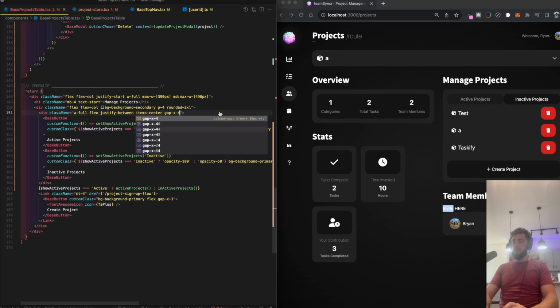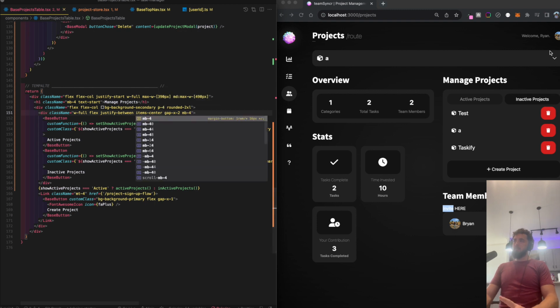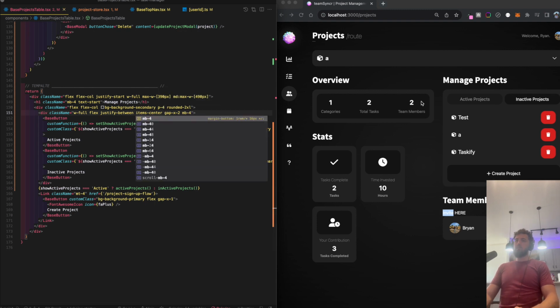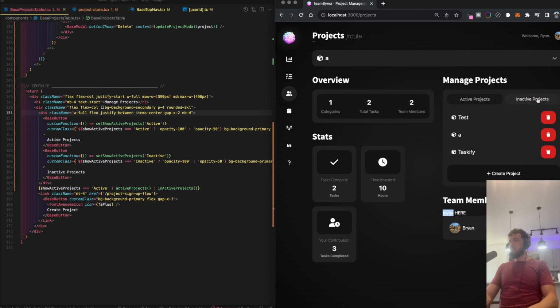And even PX8 as well. I want them kind of, yeah, maybe not like that. Okay, but that should be a bit better, I think. Margin bottom 4, just to make them look a little more organized. But the idea is we want to have that delete button, and then we also want to build a different set of buttons there. So let's see what we can do.